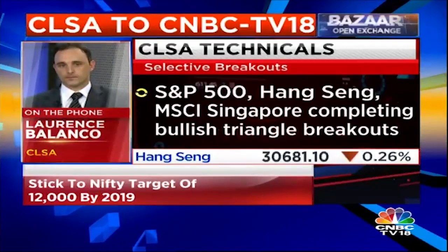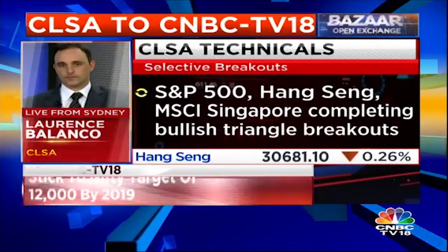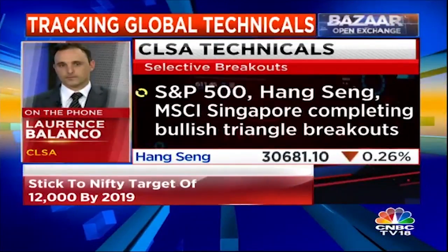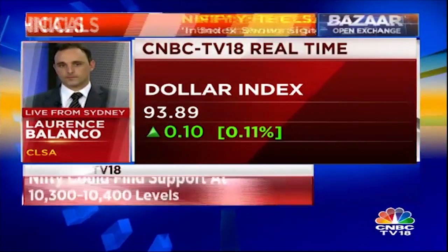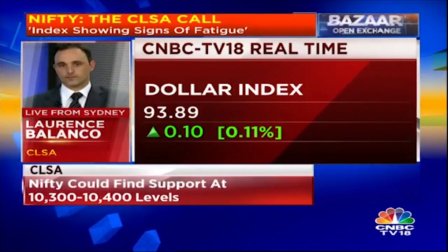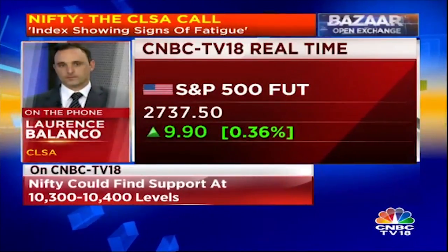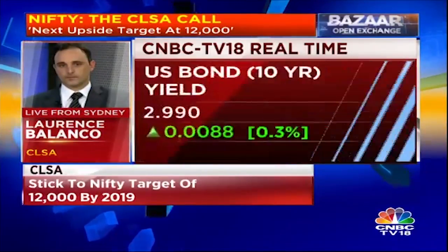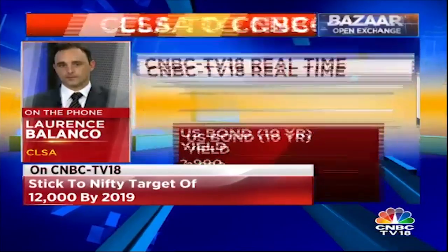And if you look at lead markets like the US, they've broken out of trading ranges that you've had since January. The Russell 2000 has already made new highs. So I think selectively, you've got markets set up to make new highs for the year, and that should keep the Nifty uptrend intact and make new highs. There are some global markets that remain weak, but I think selective markets and the lead markets still make new highs for the year.